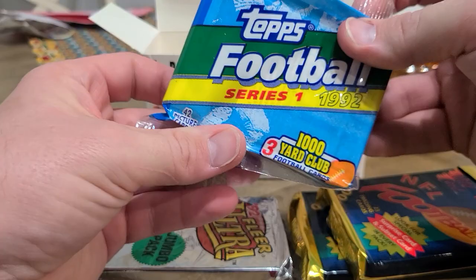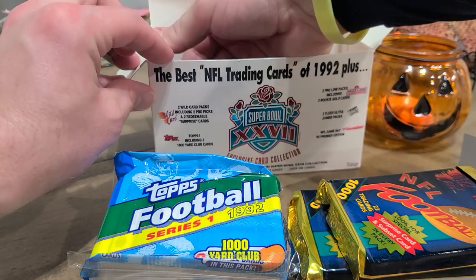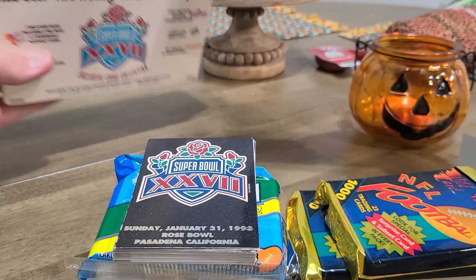Topps Series 1. And, oh yeah, I forgot about that. I guess it doesn't come with the... here's the Super Bowl set. For some reason, I thought it came with Stadium Club. It does not. And then the game day cards.